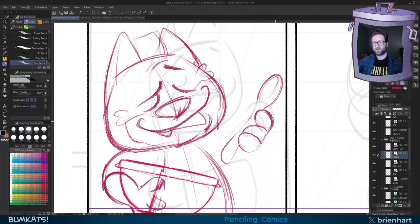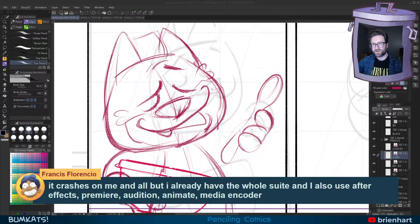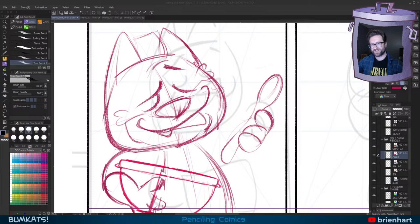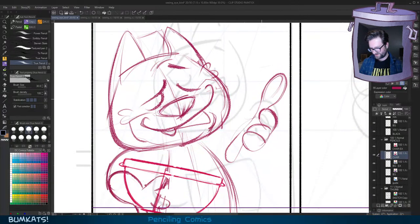Old wooden spoon. It crashes on me and all, but I already have the whole suite, and I'm also used to After Effects, Premiere, Audition, Animate, Media Encoder. Yeah, totally. So it's a good bargain, in my opinion. Yeah, no, that makes sense. Especially because you're still using that stuff for animation and media production. So it definitely makes sense to have all that and to continue using it.